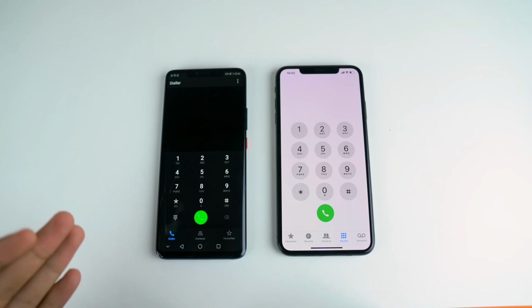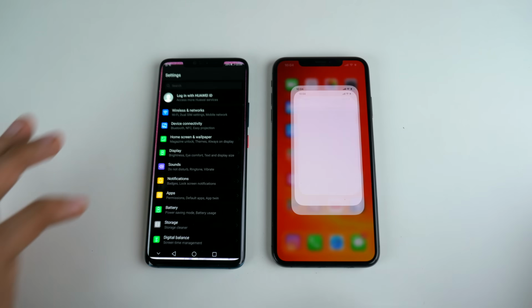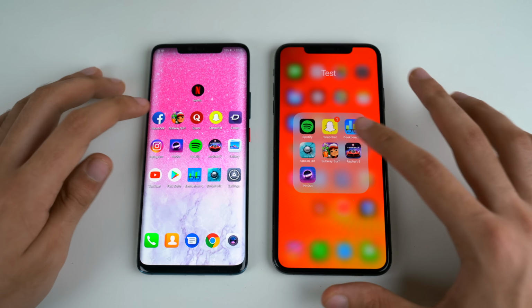And of course, with Android 9.0 Pie, you do get a dark UI. So it's looking pretty good here. Next up, we got settings. And again, same result. Ridiculously fast performance here. Let's see if things will change with the third-party applications or not.